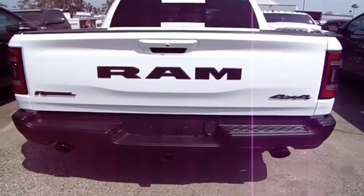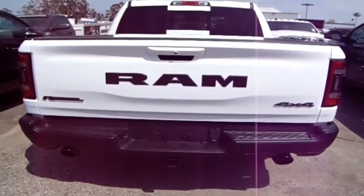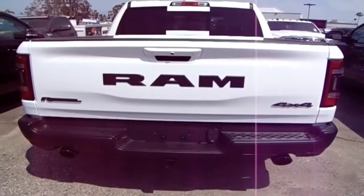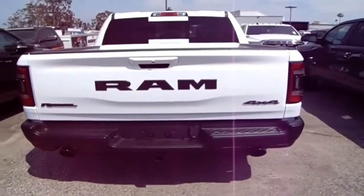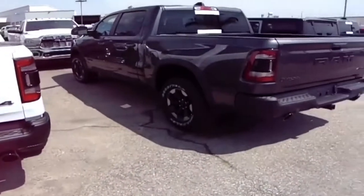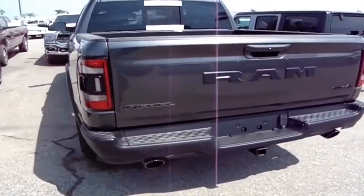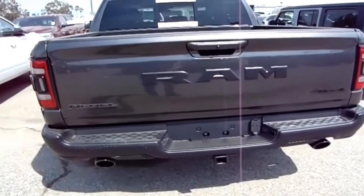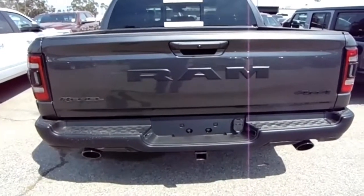Alright guys, so we got the new Ram Rebel trucks. Now these guys are going to come out with a TRX version of Ram Rebel. Now those guys are supposed to have the big Hemi in it. So, yeah, that definitely will not suck, man. We have these things in a variety of colors. But, yeah, stay tuned for that big Hemi truck, man.